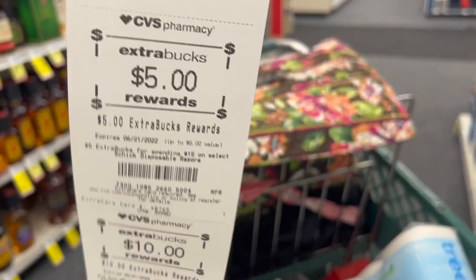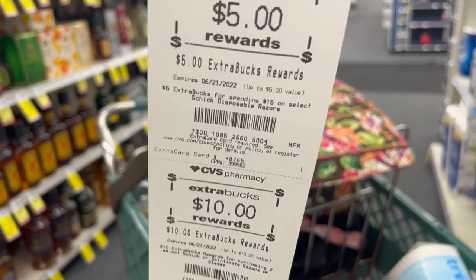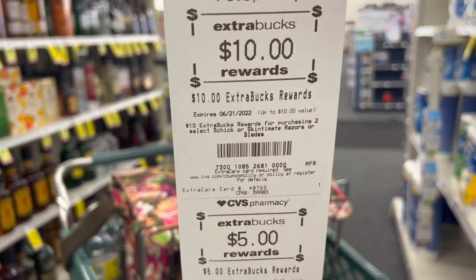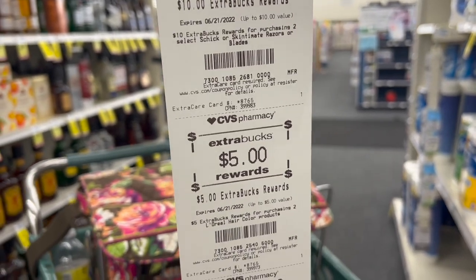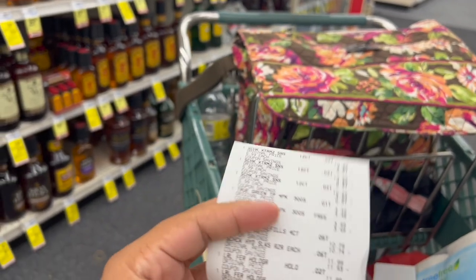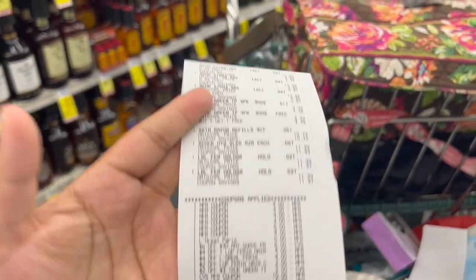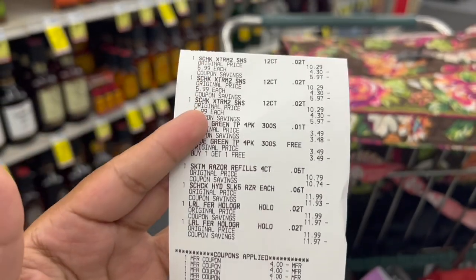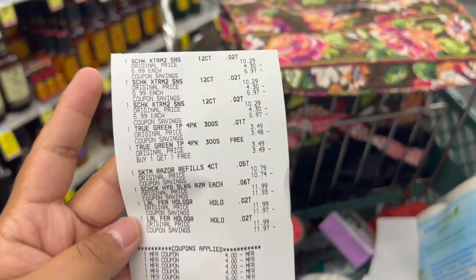And then I got $5 for spending $15 on the Chic disposables, $10 for buying two of the Chic regular ones, and then $5 for buying two of the L'Oreal, making that a total of $20 in extra bucks coming back to me. And I spent a total of $20.22, but I got $20 back, making my final cost for all this just 22 cents.